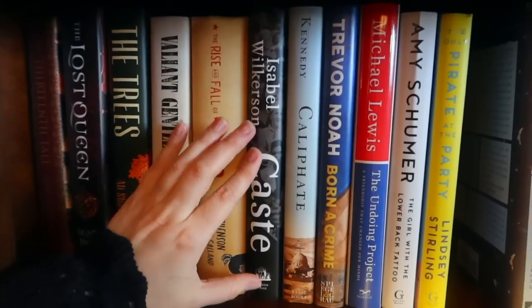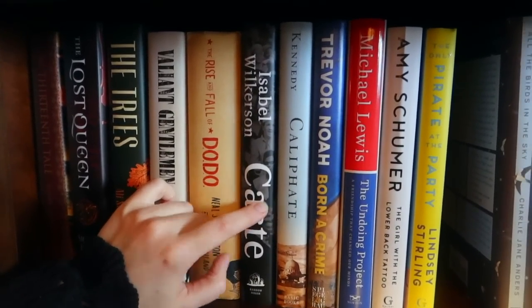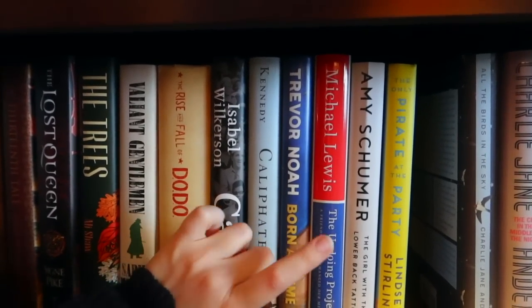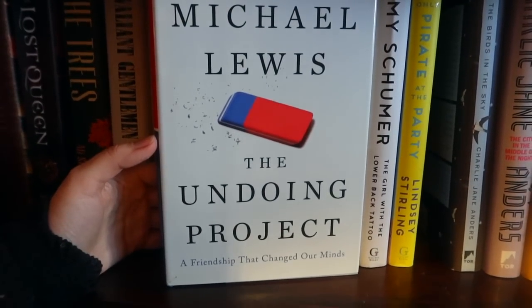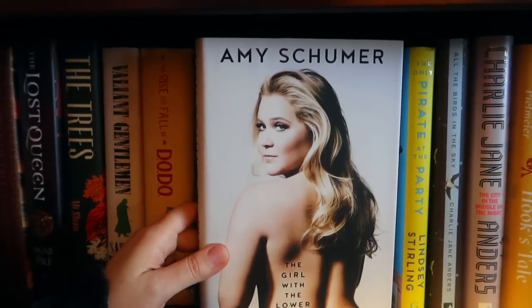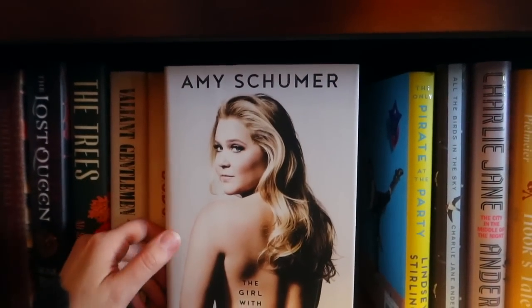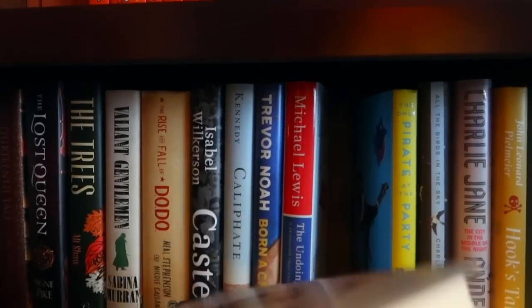Cased, which was a favorite of the year for everybody. I think it was Oprah's book club pick too. Caliphate, which interests me personally. This I already read and loved it. I think this was a gift two Christmases ago. So yeah, did that. This also was a gift, but I don't know if I want to read it. Yeah, I don't know if I want to read this. It was a gift, so I feel bad, but I'm not gonna read it.